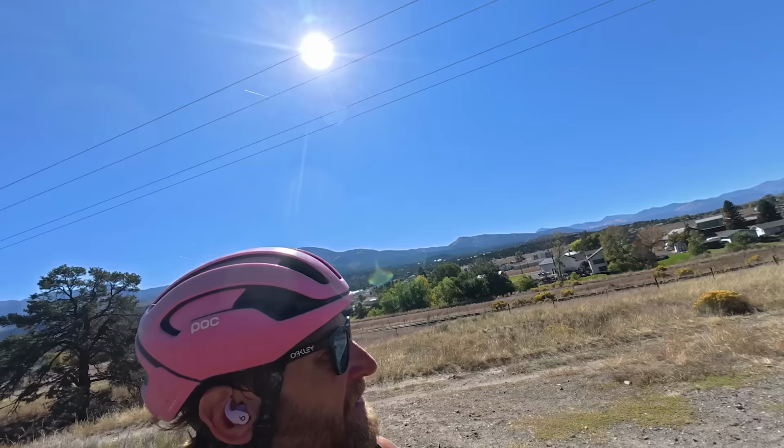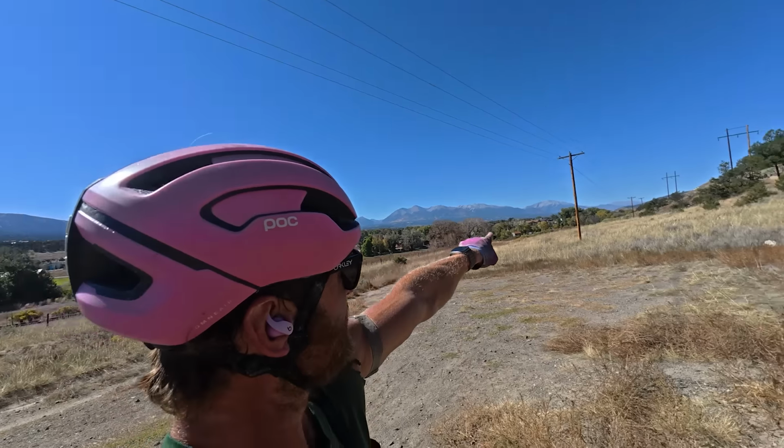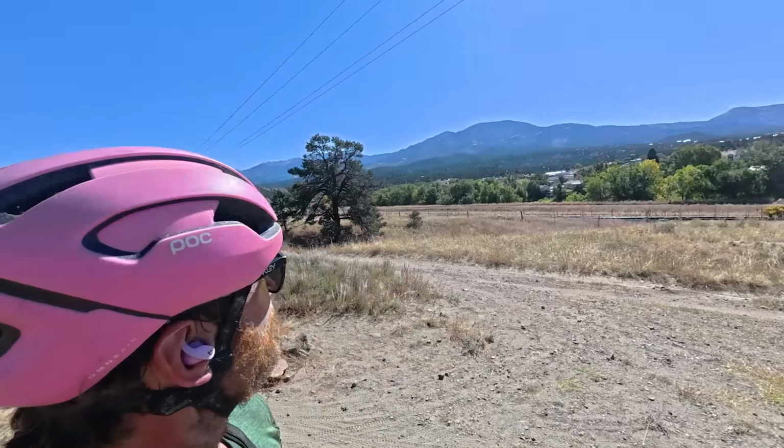All right, that's a wrap. Down Chicken Dinner, back into town now. These are all 14ers right here. In about 3 weeks, those will all be snow covered.